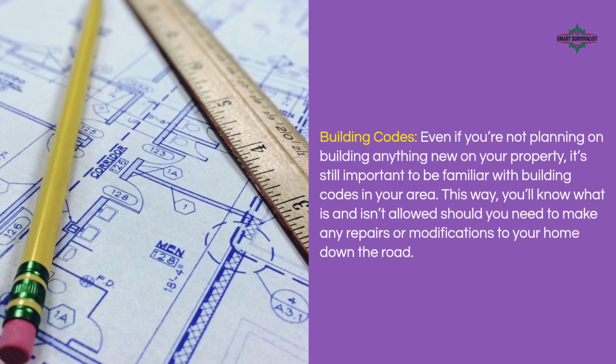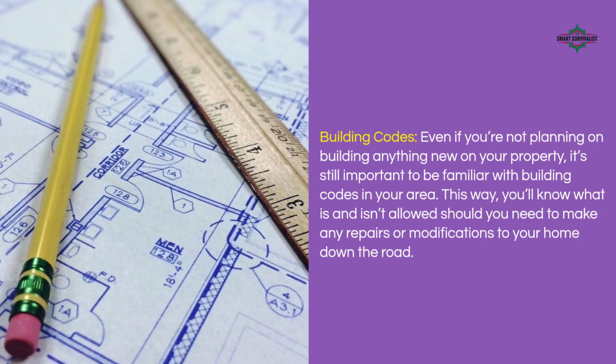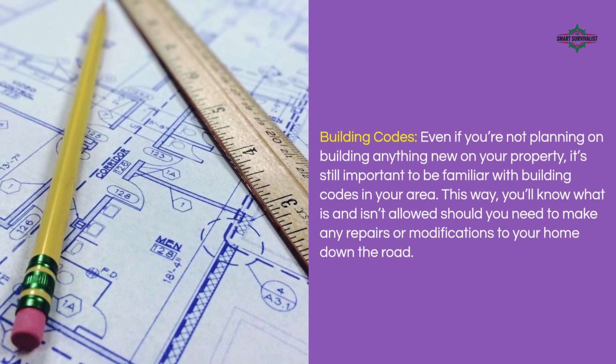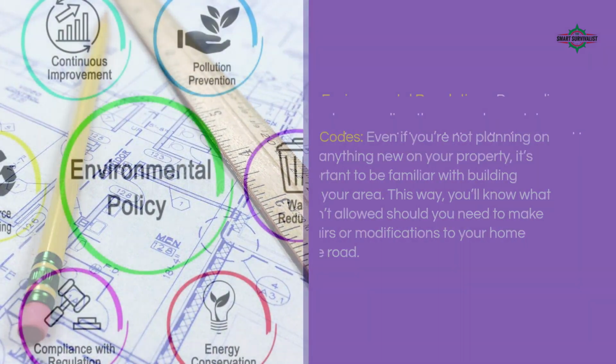Building codes. Even if you're not planning on building anything new on your property, it's still important to be familiar with building codes in your area. This way, you'll know what is and isn't allowed should you need to make any repairs or modifications to your home down the road.